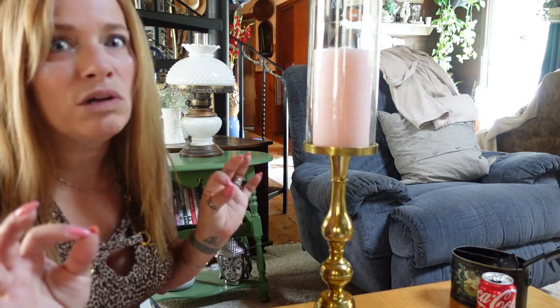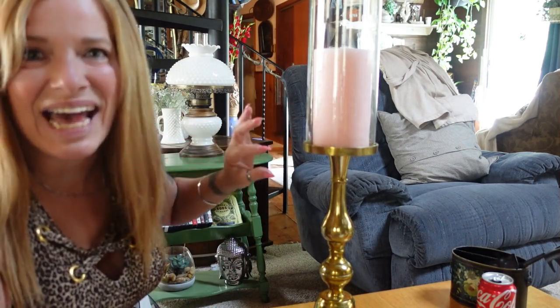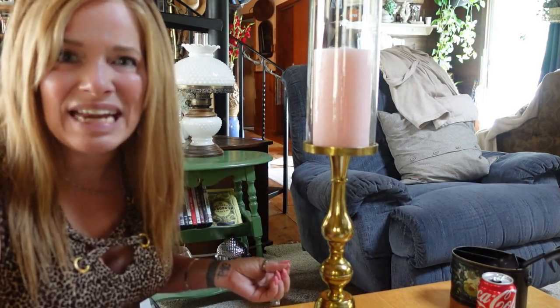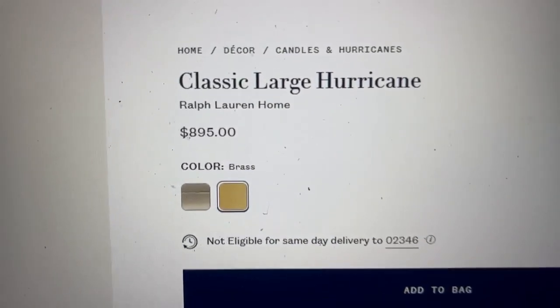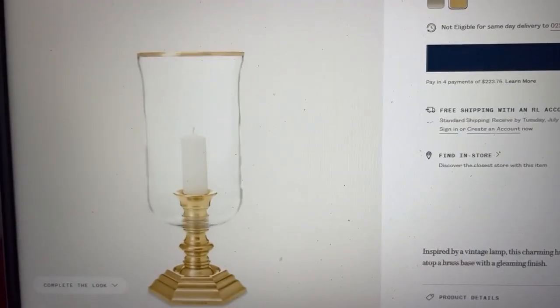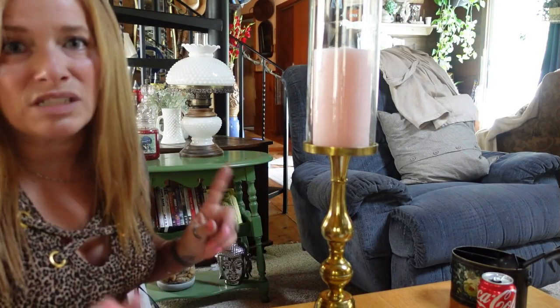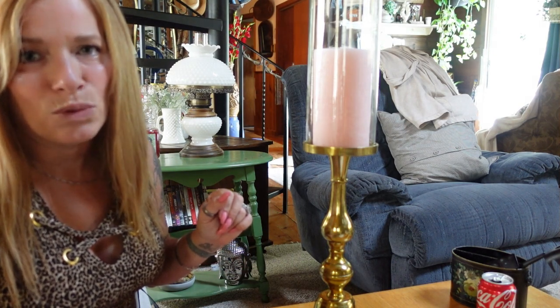Wrong. Oh, so wrong. This entire thing, minus the candle inside, was priced at $3.99. $3.99! Like, I have seen similar hurricane candle holders online, not even this size, well over $800, far beyond my price tag, far beyond anything I'm willing to pay for something this gorgeous. But $3.99? Oh yeah, this came home with me. And to be perfectly honest, I would have bought every last one of them if they had more. My mama didn't raise no thrifting fool.